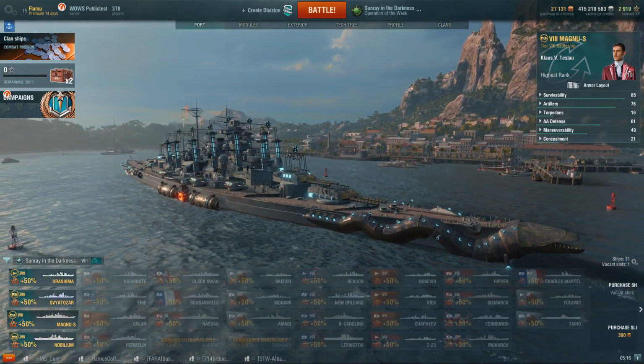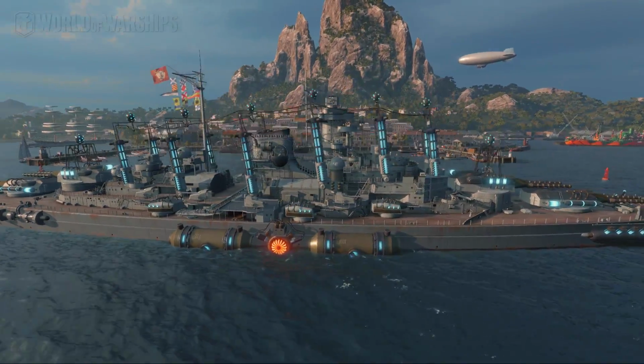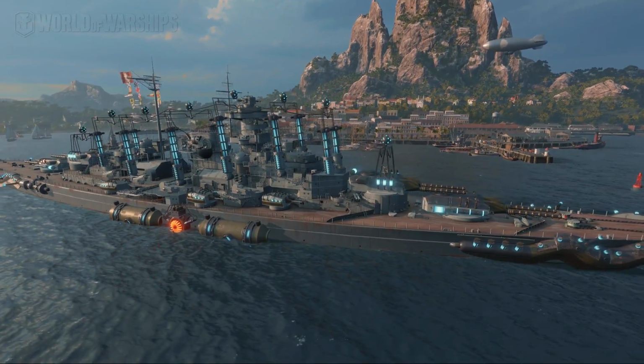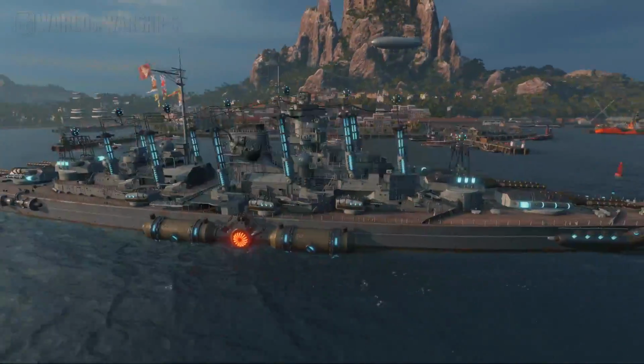In fact, here we have the battleship, the Magnus, which is a modified Tirpitz, and it looks even more impressive in game because there's lightning coursing between the Tesla coils. Every time the secondary is fired, there are these flashes of lightning going out, and the overall attention to detail that they have put into this is quite impressive.